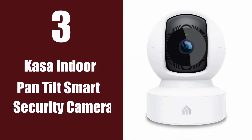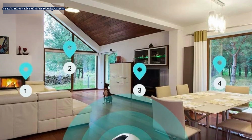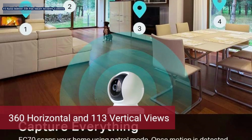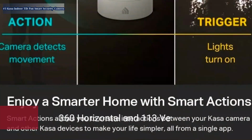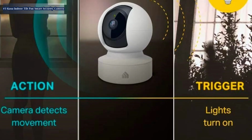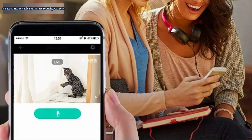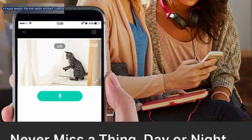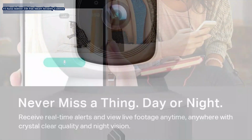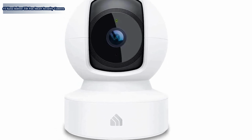The third product on our list is the Casa Indoor Pan Tilt Smart Security Camera. Keep an eye on your home or office with the Casa Indoor Pan Tilt Smart Security Camera. With 360-degree horizontal and 113-degree vertical views, this camera is perfect for wide-open living spaces. The camera also features motion tracking, which allows it to continue tracking activity until it has stopped, even if it's out of the camera's normal view. The Casa Smart app allows you to view live video from anywhere and even stream it to any Alexa or Google Assistant-supported display. With sharp and clear 1080p Full HD video and night vision up to 30 feet, you'll never miss a thing.